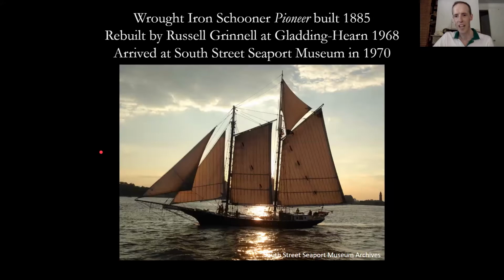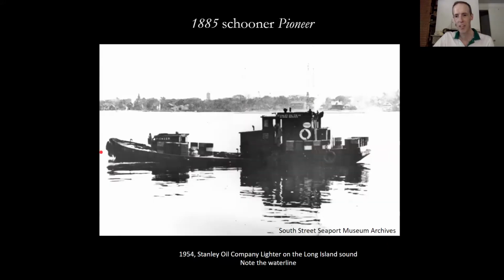We've got Captain Martin chiming in here. Malcolm Martin says a big part of the reason that Pioneer survives is because she worked her whole life, that she was always a working boat. That went through that transition, and which is a real testament to the importance of our working waterfront in New York. That if we're doing work and industry on our waterfront, that helps keep it alive.